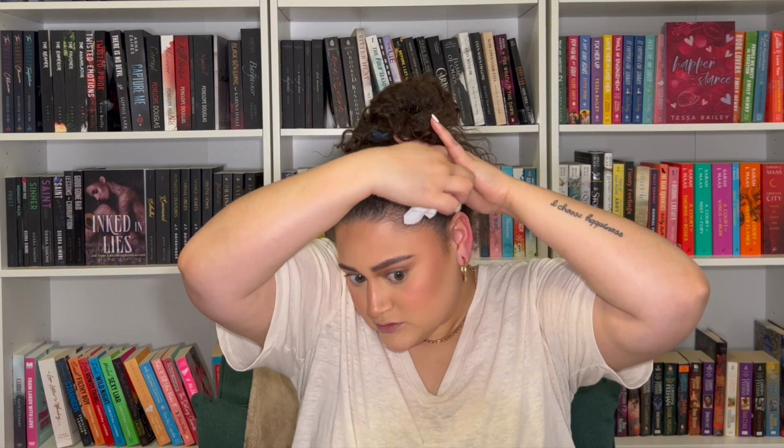I'm gonna take that makeup wipe that we used at the beginning, and I always get product in my hair, so I always have to take it off. So I'm just gonna go ahead and do that now. I usually do this when I'm gonna do my hair after my makeup.